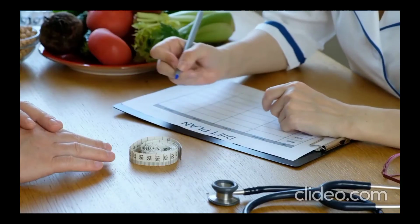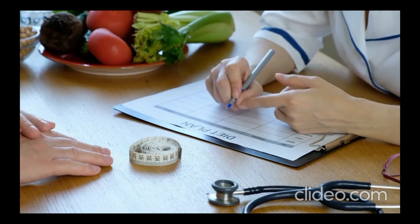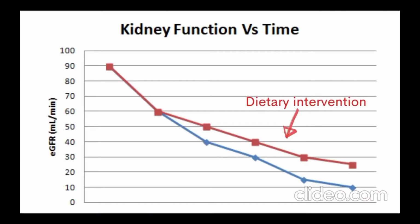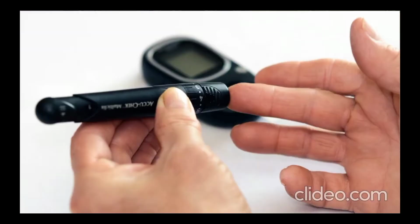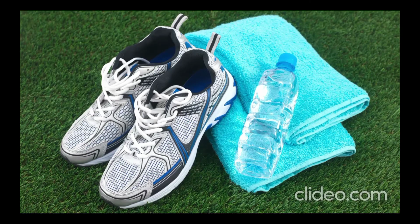Seeing a renal dietitian can help to improve some of your blood results and slow down the progress of your kidney disease. Although we cannot stop the kidney function decreasing, we can slow down the progress of kidney failure by keeping a healthy weight and maintaining a good blood pressure. If you are diabetic, make sure your blood sugar is well controlled. You are encouraged to keep up some regular exercise according to your physical tolerance.